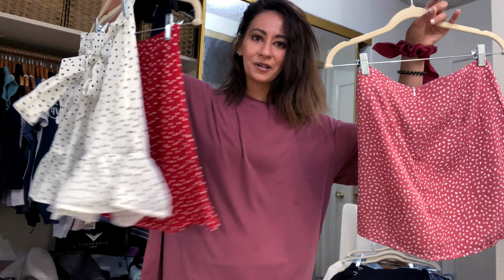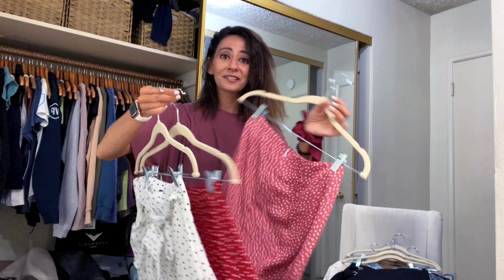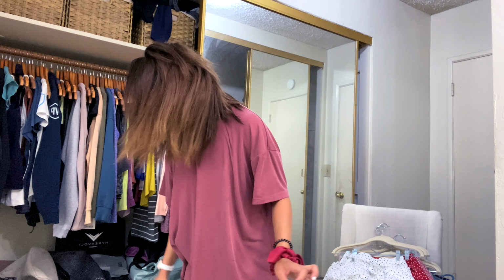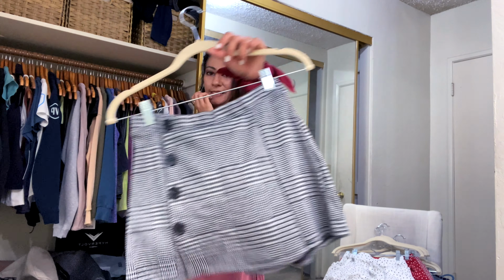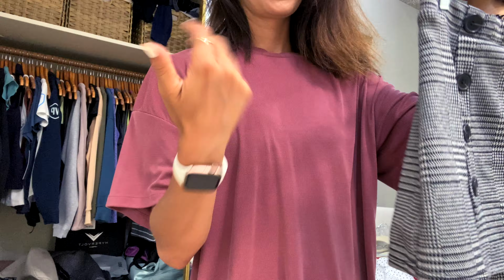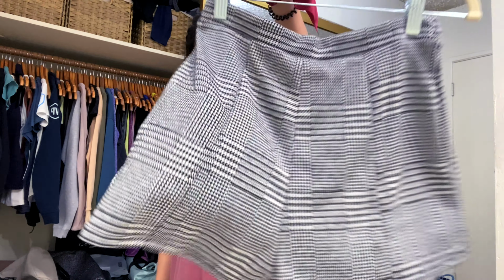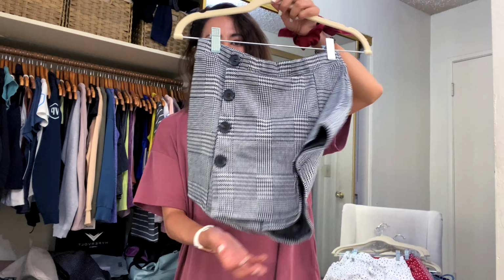These three, I'll try them on all maybe. I'm still deciding which ones to try on. And then there's this one I got from Forever 21. I love the quality. It feels nice. Okay, so here you go. It's nice with a gray top, white top, black top, anything. I bought it for the winter. And I love it.